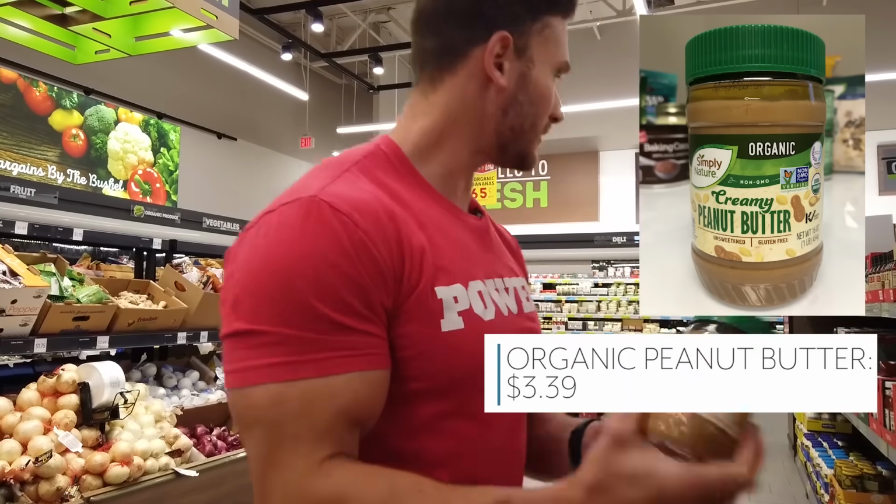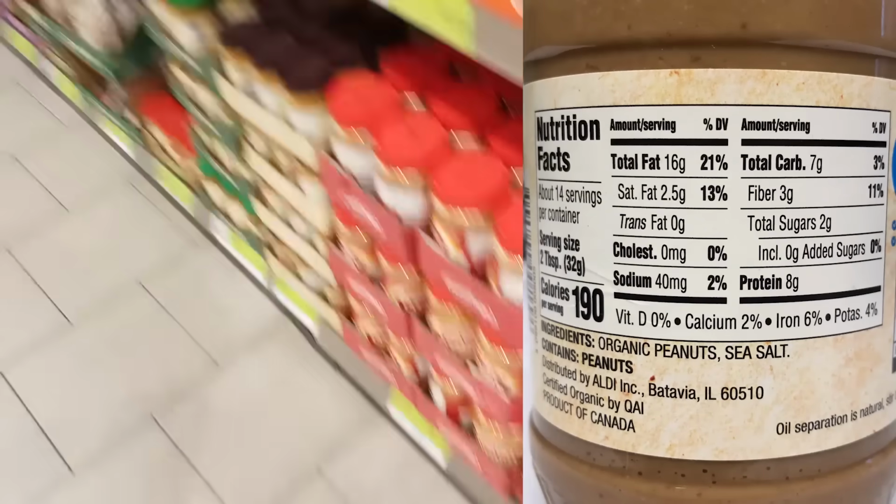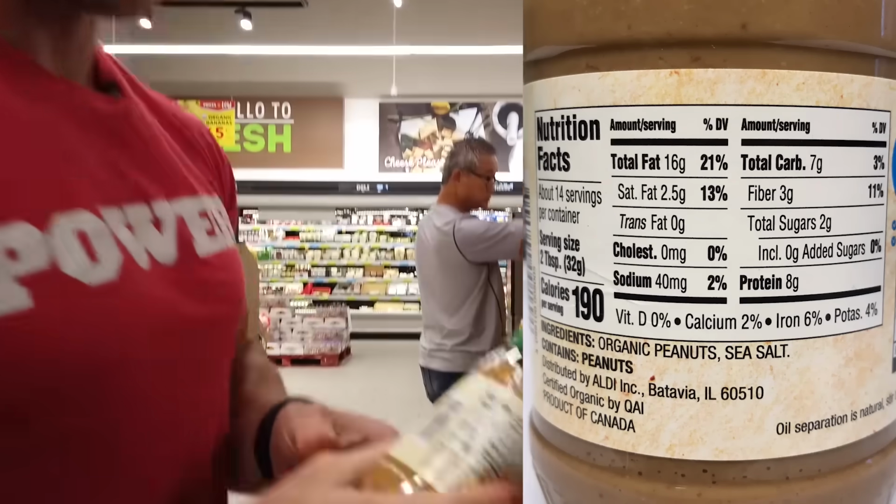This one's not bad. I don't see any almond butter here or anything. If I do come across it, I'll grab one. But $3.39 for organic peanut butter. Obviously, getting some fats in, getting our calories.